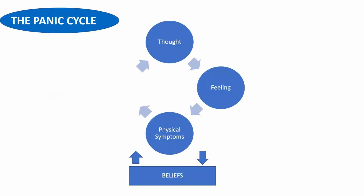The single most effective way to stop this destructive and life-limiting cycle is to remove the safety behaviours. With the safety behaviours gone, the negative thoughts lose their power, the anxious feelings and physical symptoms become less as the limbic system becomes desensitized, and the beliefs about panic attacks will change. You'll start to believe that they are not dangerous, not to be feared, and therefore do not need safety behaviours.